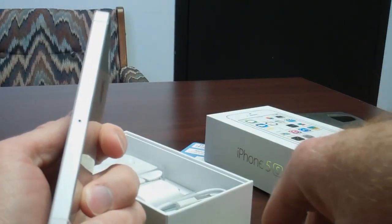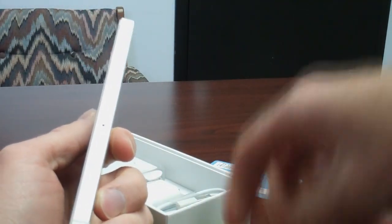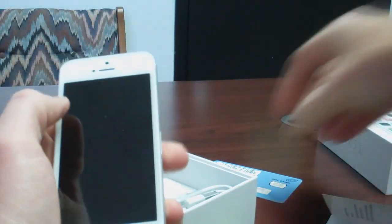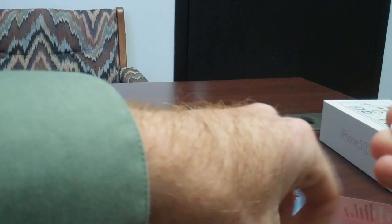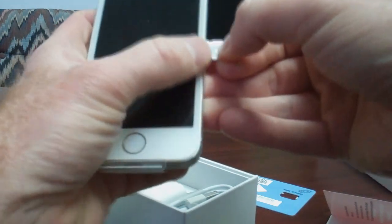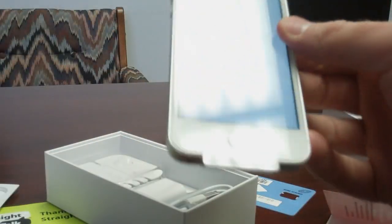First thing, I've already registered my SIM card online, so first thing it tells me to do after I've registered it is to pop out the SIM tray. So I'll go ahead and do that. Drop my SIM card in. Drop that into the tray. Slide it in. Power it on.